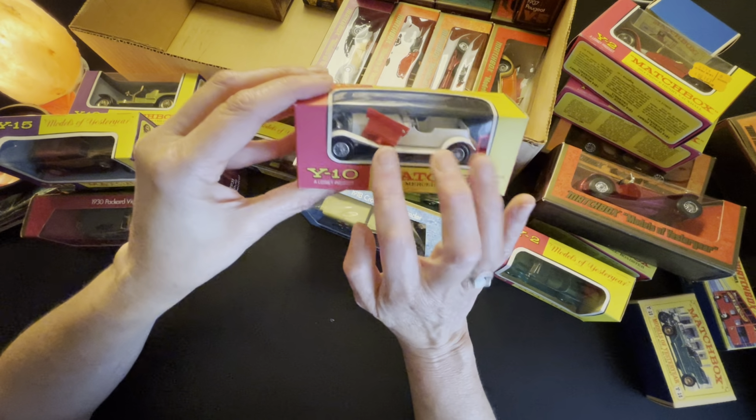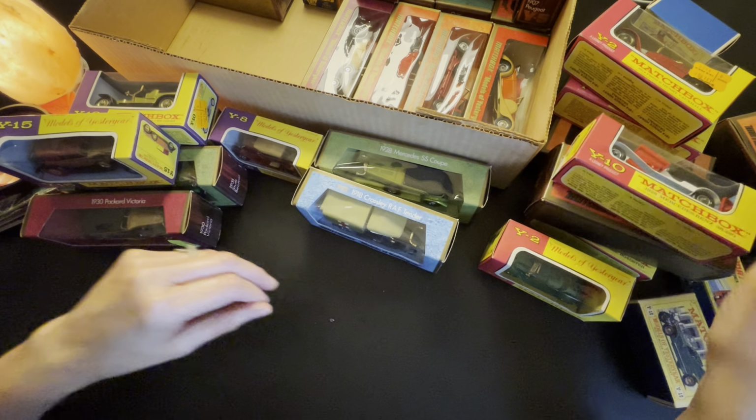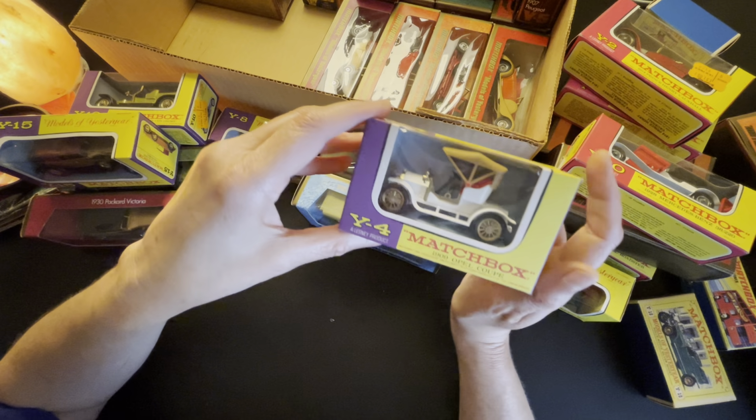Kind of looks like the car in Downton Abbey. Matthew was driving it, or the other guy.